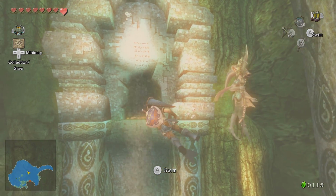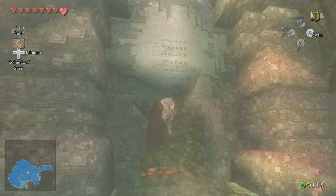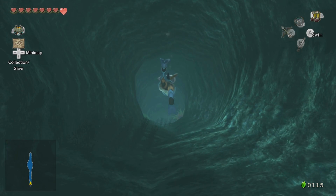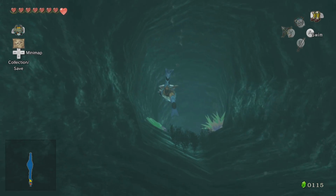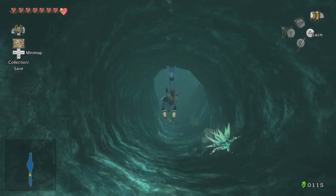I'm the hero. I know what I'm doing. All right, so let's swim in here. It took me so many days to carry a giant boulder underwater with these arms. Don't even know. They're working hard to try to keep these creatures sealed, but Link's like, I'll just head in there and destroy them.